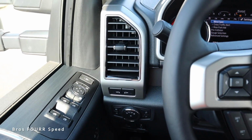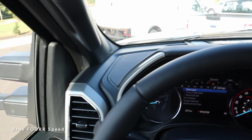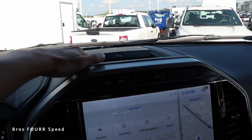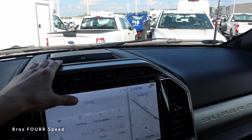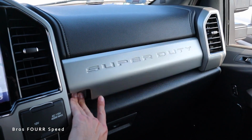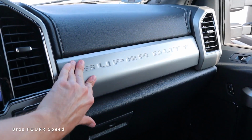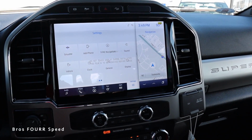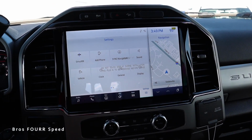We have LED lights on the side of the mirrors, one of the air vent, and some really cool black leather design going across the dash. This truck also has a Bang & Olufsen audio system, a little bit of storage up top. You can see SuperDuty written out over on this right side, and that's even an extra glove box, which is a really cool touch. In the center, new for 2022, is the all-new screen that we saw on the 2021 F-150.